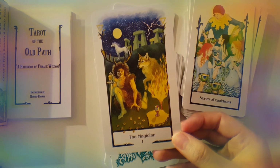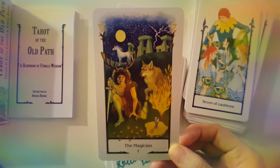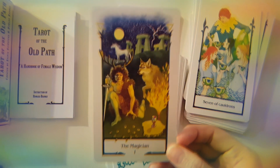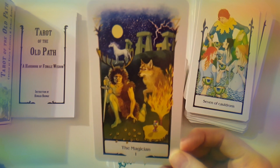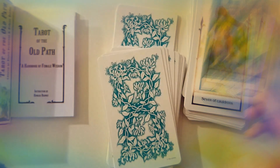Next we have the Magician. Oh my gosh, I love this. There's Stonehenge in the back. There's a unicorn. It's the Magician of the Rider-Waite, obviously, but a totally different version. In its newness and how progressive it is, with the new age, vintagey, really kitschy art of that era. Yes, I'm digging this so much.